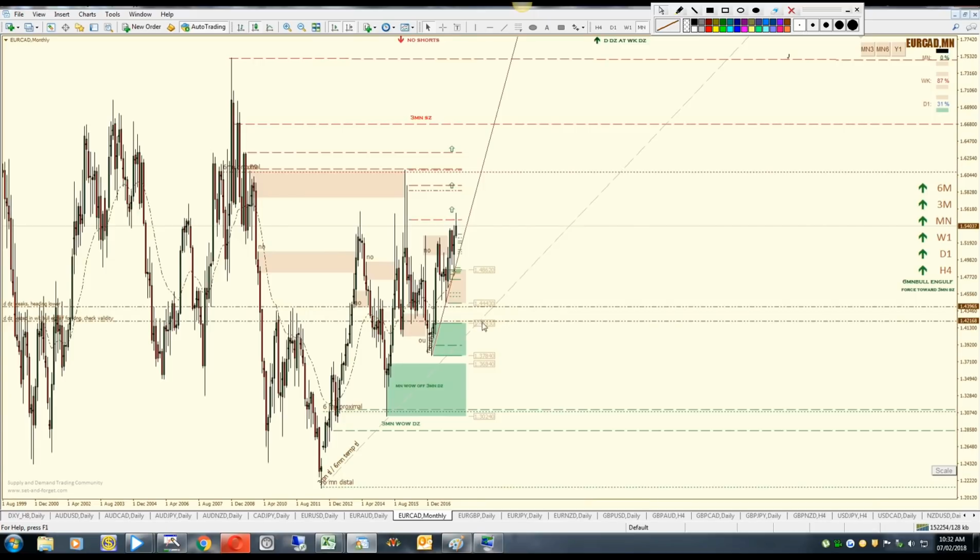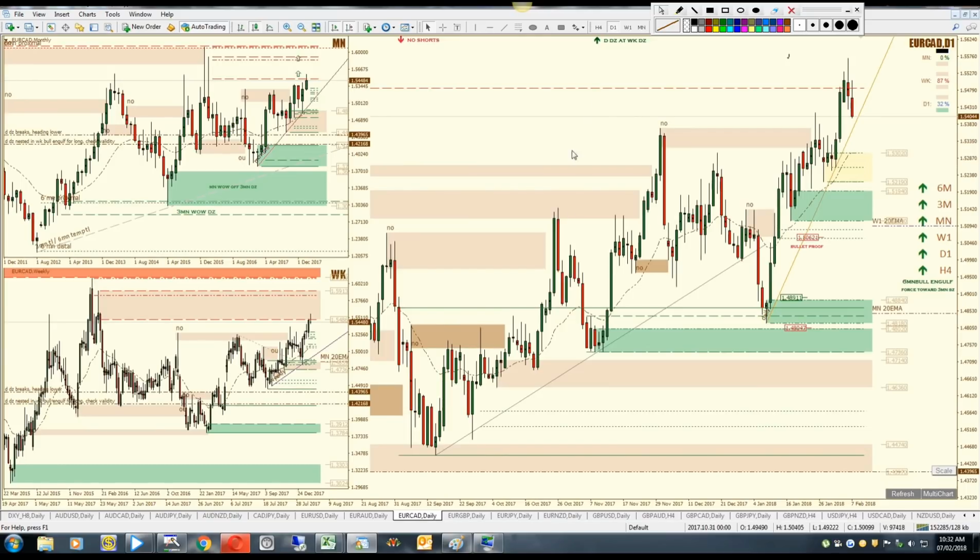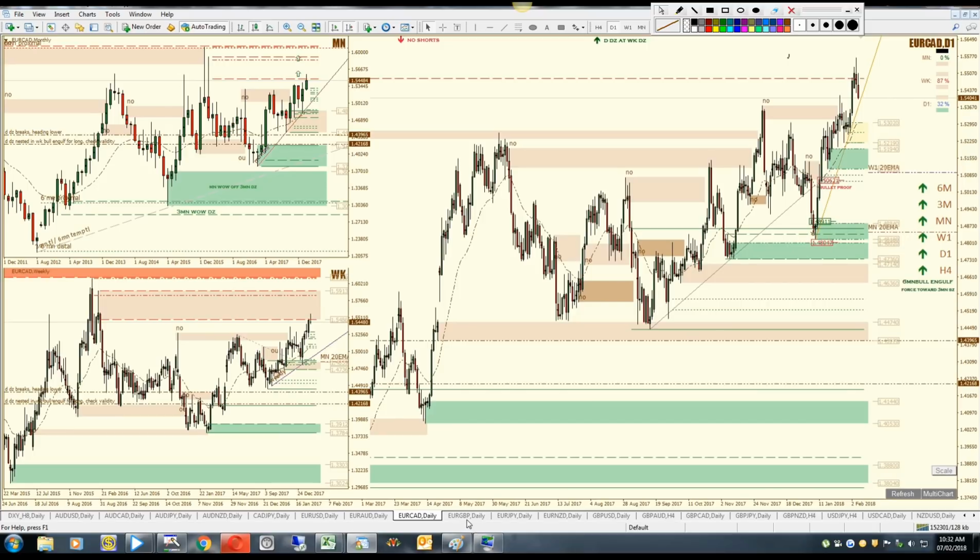Looking at the monthly chart. Yeah, I've had arrows indicating a move to the upside for quite some time. So all the technicals suggest that move is going to happen. So we'll keep on watching that one.